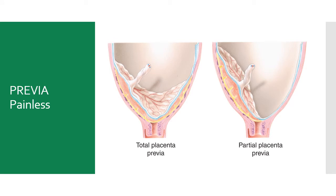Now, I want to talk about two problems with the placenta, and these oftentimes get lumped together, but they have nothing to do with each other. They're just placental issues. The first one is placenta previa, thinking about the word prevalent, meaning that it's like first. This is where the placenta attaches to the lower segment of the uterus near or over the internal cervical os.